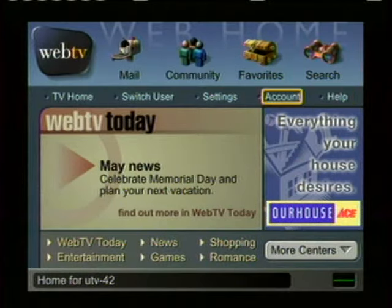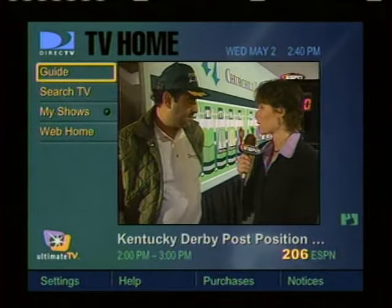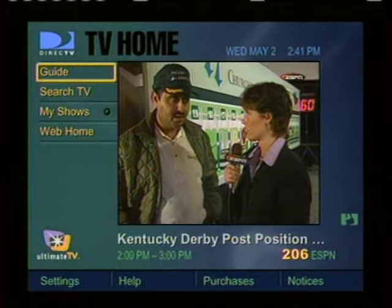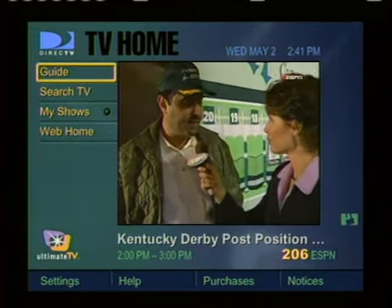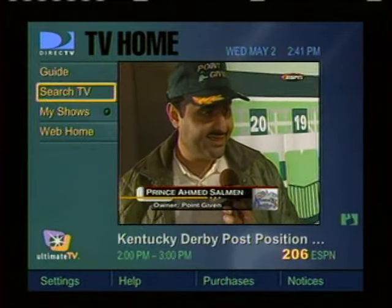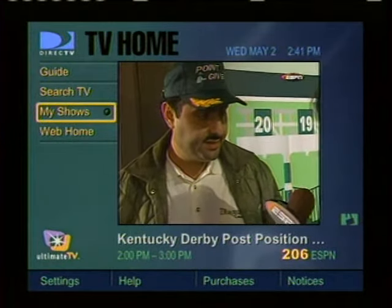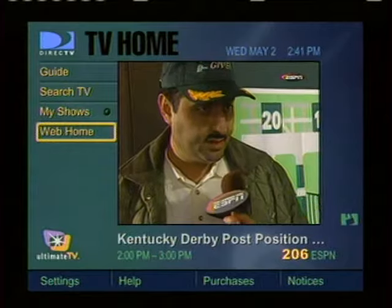Got it. Now, what about the PVR, personal video recorder aspects? I mean, Ultimate TV is also sort of like one of these TiVos or ReplayTVs, only you have more capability. Exactly right. I just went over to the TV home, just changing the channel. At the TV home, which is actually where you start when you first turn this on, you have the guide, which is an interactive electronic programming guide up to 2 weeks. Searching capabilities to find what you want to watch, where you store your shows, my shows, and then, of course, taking you back to the web home.